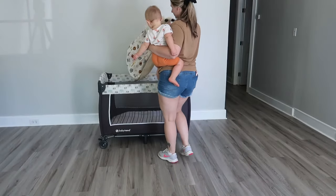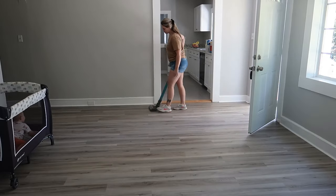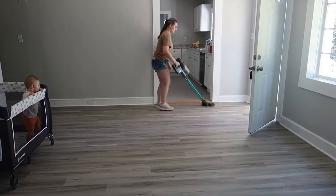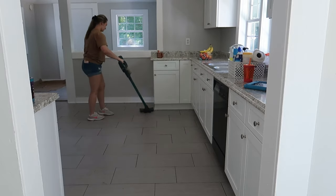So I went ahead and went over to the new house and took all the kids so that they would be out of the way with all the heavy lifting going on over at the trailer. I didn't want to risk a piece of furniture falling on the baby or something. So we went ahead and went to the new house, and I'm going to go ahead and clean before we move in.